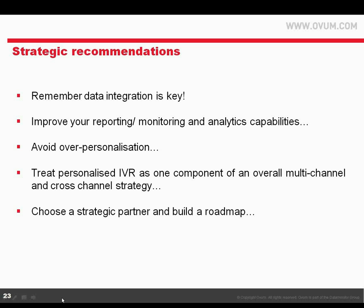So for cross-channel operations, personalized IVR needs to take into account any previous transactions that have occurred in other channels, so contextually relevant information is presented to the caller.